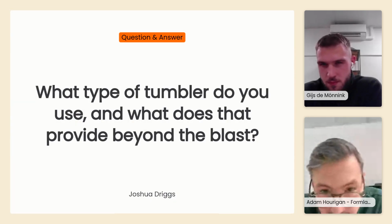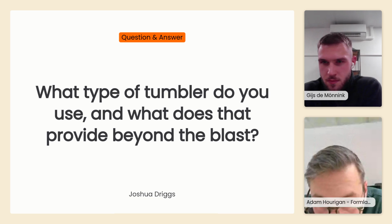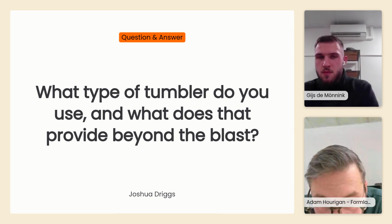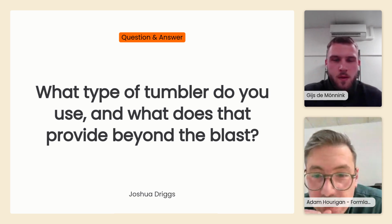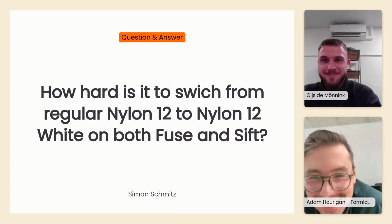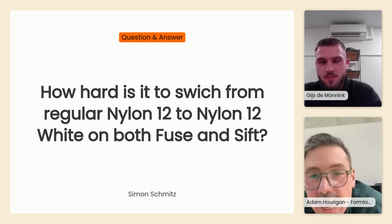So let's answer a couple questions. So we have a question here that says, how hard is it to switch from regular nylon 12 to nylon 12 white on both Fuse and Sift? So Gijs has done a very quick answer for you.